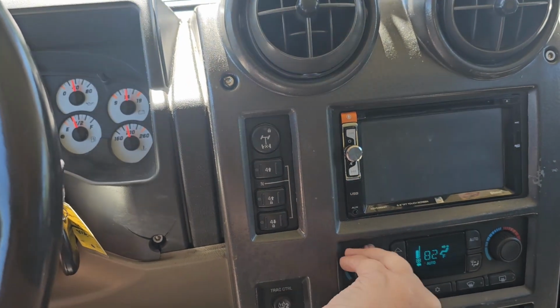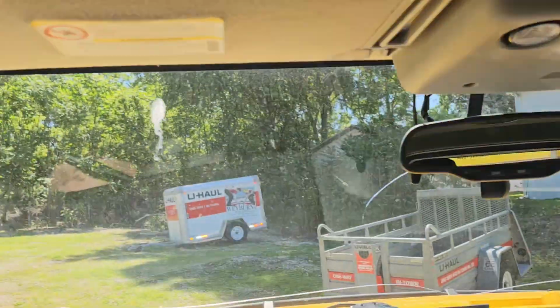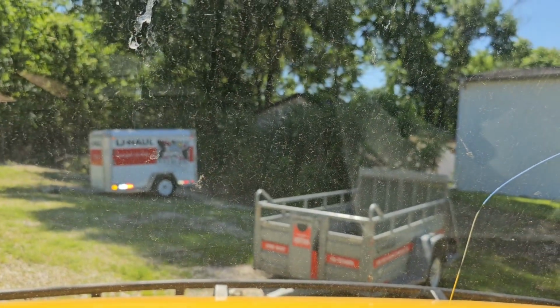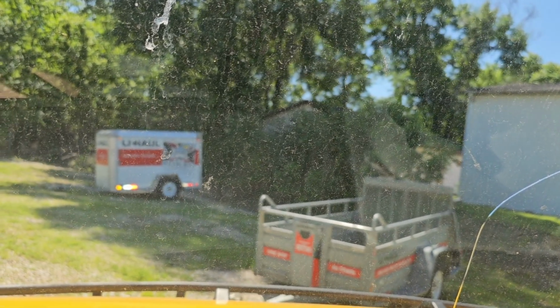It's starting to get warm in here. I'm going to turn that back down, turn the air back on. So for right now, 4-wheel drive needs some work, and while Matt has that in, it might be something that he gets to take a look at.